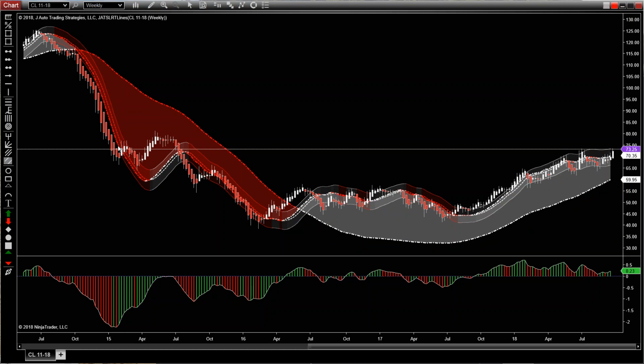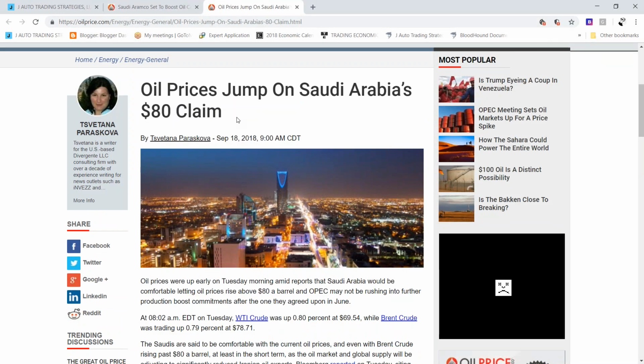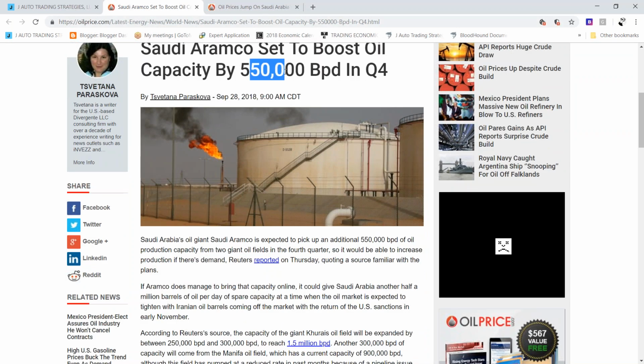And news wise, what we're expecting next week, a couple of things, really a lot of things. First, oil is said to jump up to $80 on the Saudi kingdom's announcement that they would let oil prices get around $80 a barrel, and they're not rushing into further production commitments to make up for that Iranian sanctions shortfall. But then they came out and said that they would raise production by 550 million barrels of oil per day starting in late fourth quarter 2018.